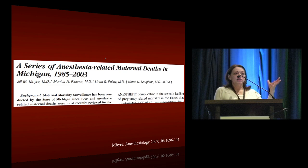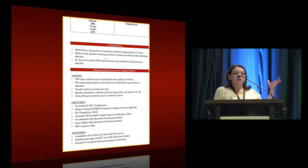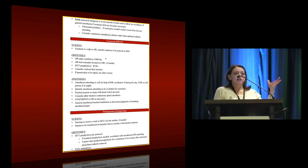I know you can't read every line of this. My point in putting this up here is this is our protocol for how we deal with severely obese patients where I work, which is the University of Chicago. The top thing here is communication, and then it's by nursing, obstetrics, and anesthesia, and it tells each service what they're expected to do, and it's separated. If someone's coming in for a vaginal delivery, what do we all have to do? If somebody's having a cesarean delivery, what does each service have to do? And in the postoperative period, what do we all have to do? I think the only way you can take care of these extremely obese patients safely is with really close multidisciplinary collaboration.